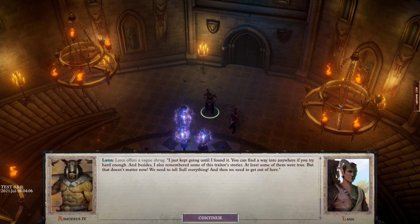I just kept going until I found it. You can find a way into anywhere if you try hard enough. And besides, I also remembered some of this traitor's stories. At least some of them were true. But that doesn't matter now. We need to tell Sol everything, and then we need to get out of here.